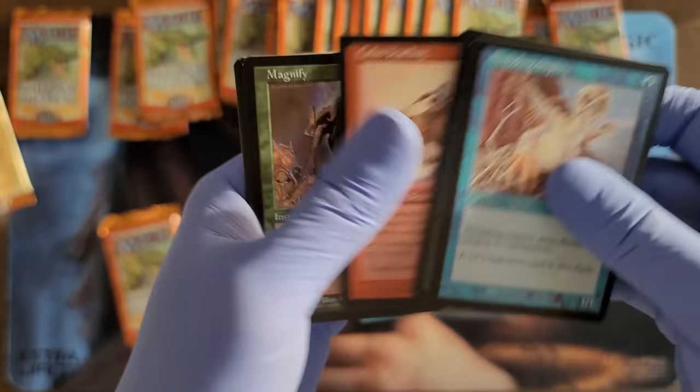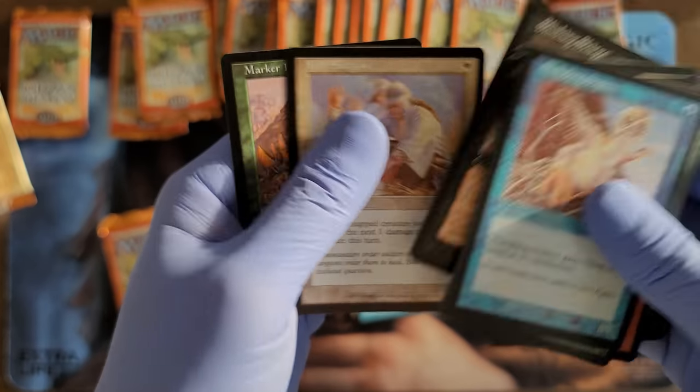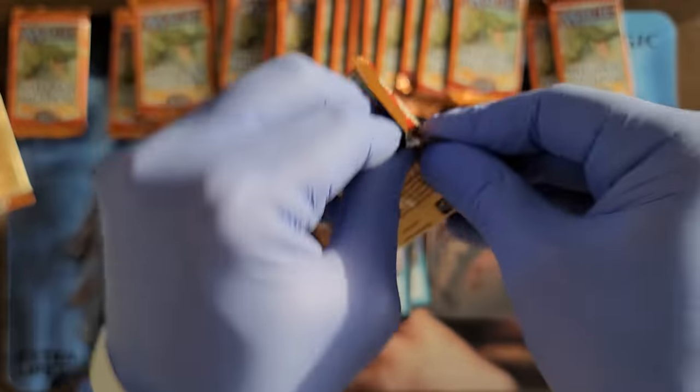Muhammad, can you beat a donate? I really hope you beat a donate and get a foil as well. Not looking like this pack, though. On to the second pack.